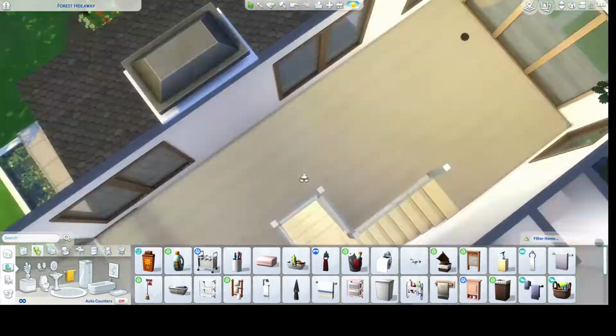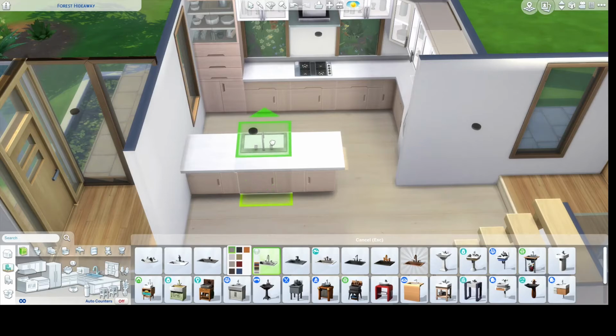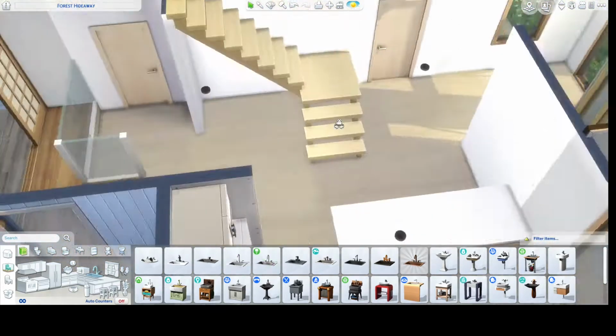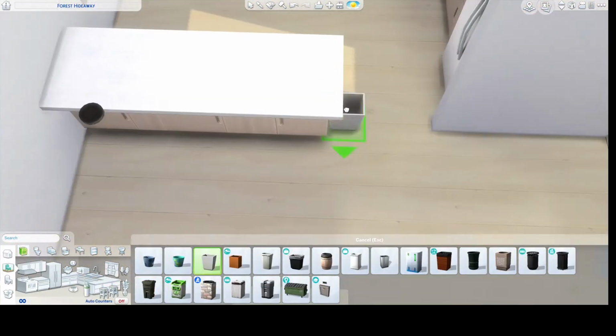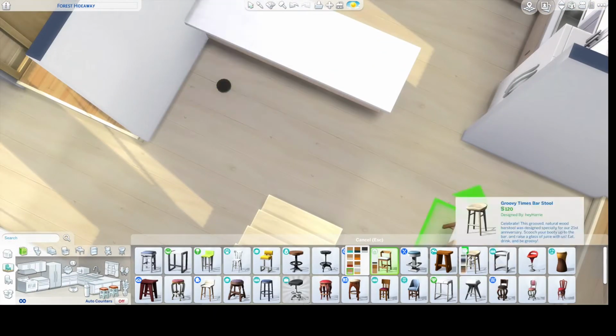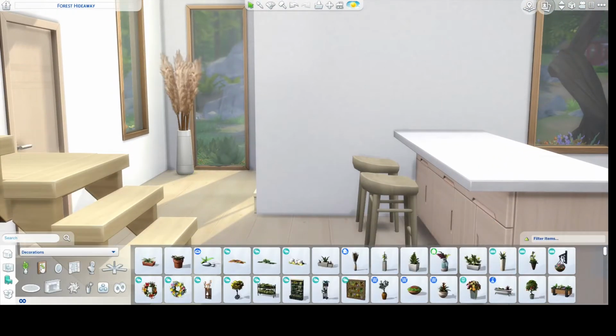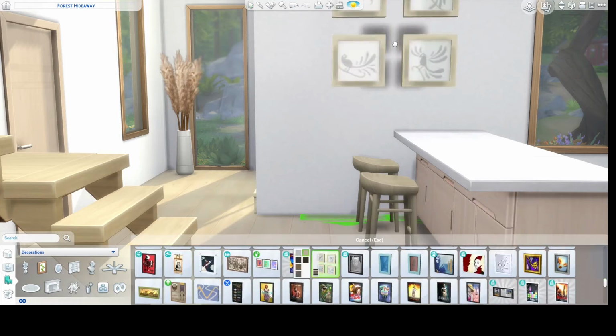I didn't do a great deal in the bathroom. I left it very simple, very basic, and obviously downstairs I did not leave myself any room for a living area, so that was shifted upstairs. And I think it worked out in the end, because the space that I had upstairs worked out just perfectly for a living area.